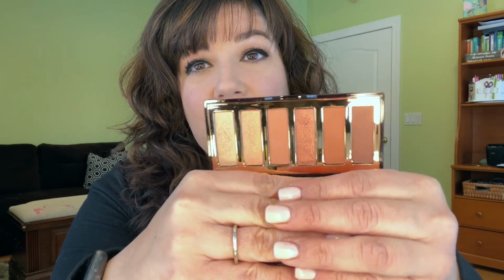I really love these shades. I love the shimmers and the mattes. I just think this is very, very pretty, and I'm excited to get some use out of this.